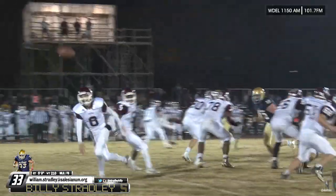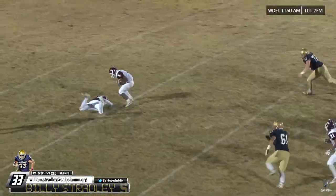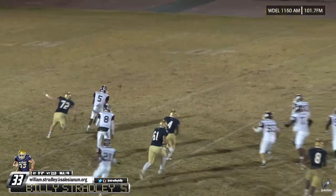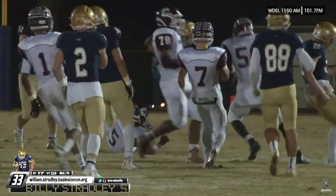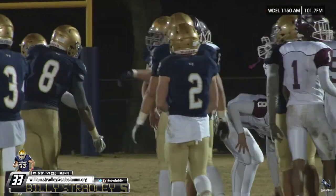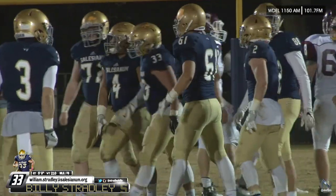And the snap is over the head of Kokenauer. It's running around and picked up by Nembhard. He's got a little room to run. Going to get to the outside. He cannot. Stradley with a terrific open field tackle. He continues to impress me.